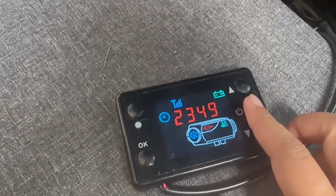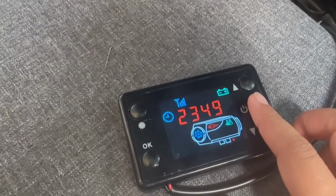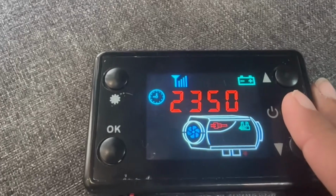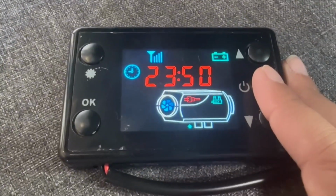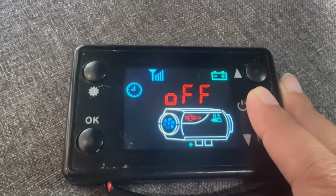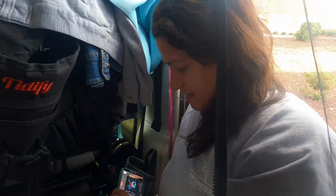Here's the thing. There's no way of knowing when the pump's about to turn on, so as soon as I see it, I'm gonna turn it off. I'm listening for it. So we're gonna turn it off. Okay, turned it off. I'm gonna let it cycle all the way off.